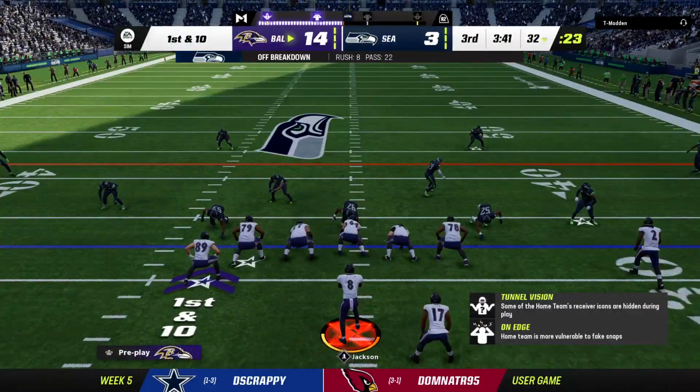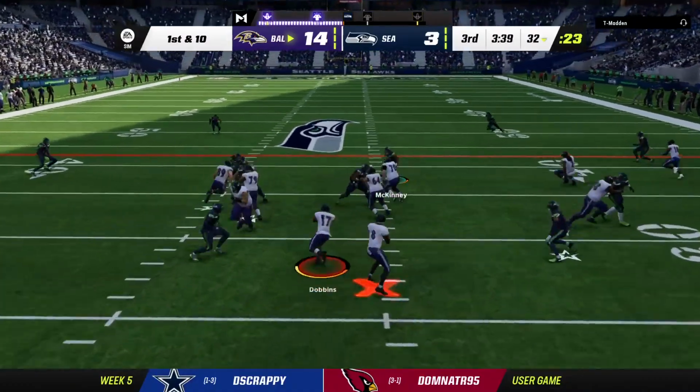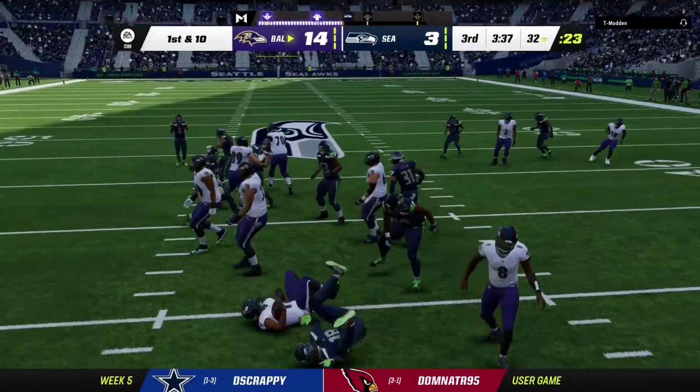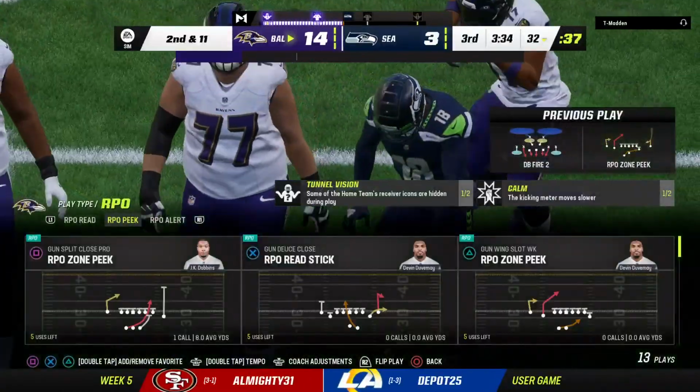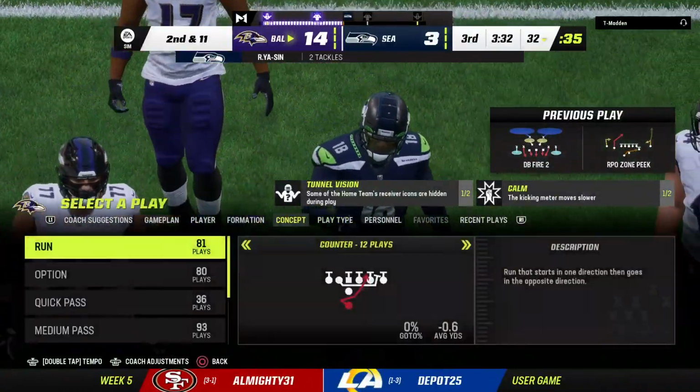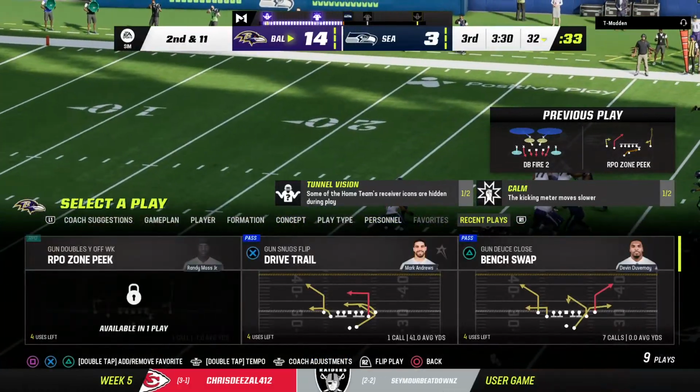The Raven offense set at the line for this next drive. They'll start on the ground with Dobbins. And he is going to be stopped cold behind the line of scrimmage. Officially, it's a 1-yard loss. That's going to bring up second and 11.